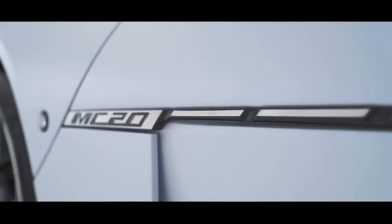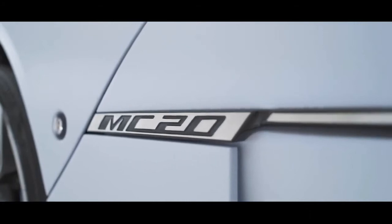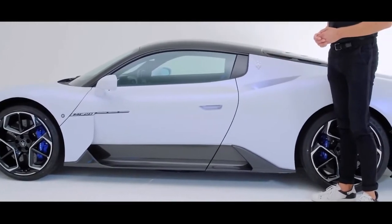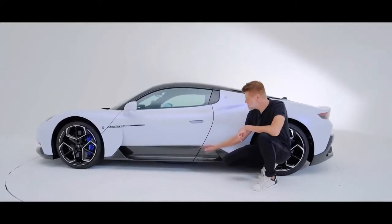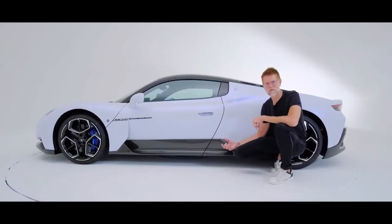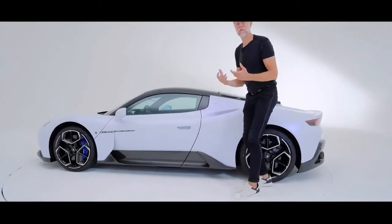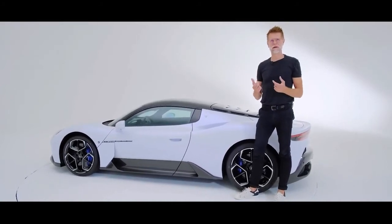So the design philosophy of contrast continues on the side of the Maserati MC20. What you see here is a very beautiful, hand-sculpted, very pure and timeless upper shell of the car. And at the same time, in contrast, we have very computer-designed, engineering-led, almost raw performing surfaces on the lower part of the car. The idea behind it is that on the upper part, we really want to purify the car. We really want to only focus on the essential. We want to avoid distraction.